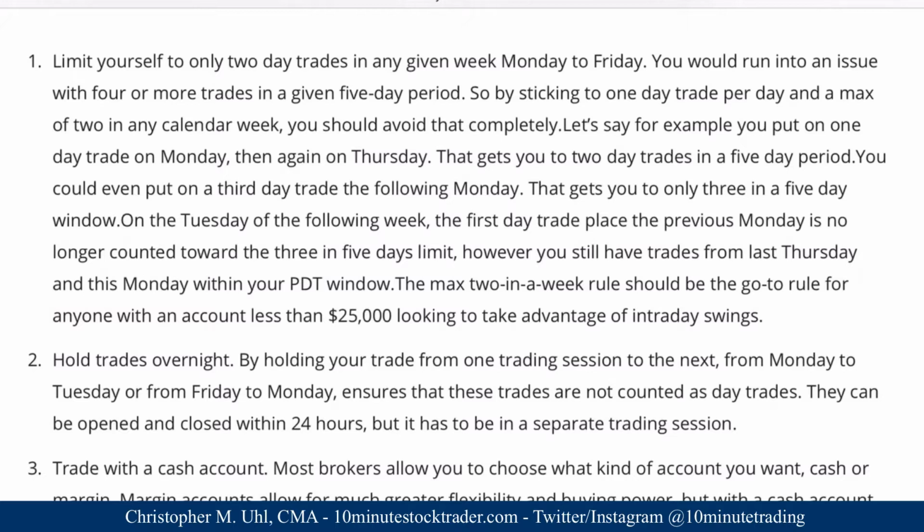You could even put on a 3rd day trade the following Monday. That gets you to 3 day trades in a 5-day period. Now, on Tuesday of the following week, the 1st day trade placed the previous Monday is no longer counted toward the 3 in a 5-day limit. However, you still have trades from this last Thursday and this Monday within your PDT window. The max 2 in a week rule should be the go-to rule with anyone less than $25,000 looking to take advantage of intraday swings.